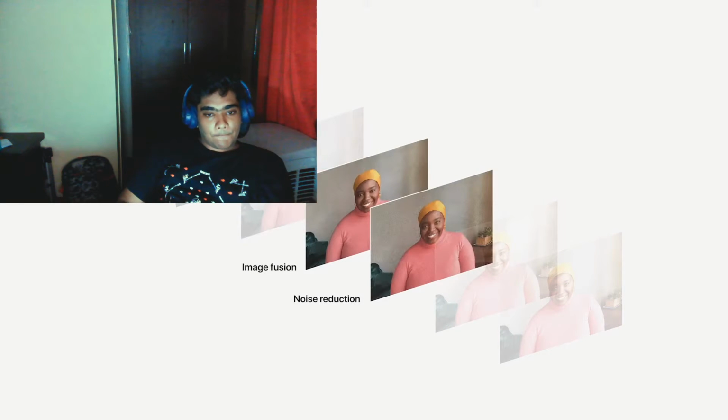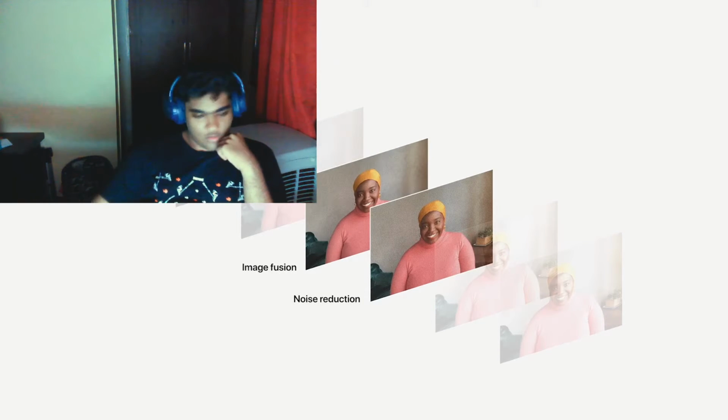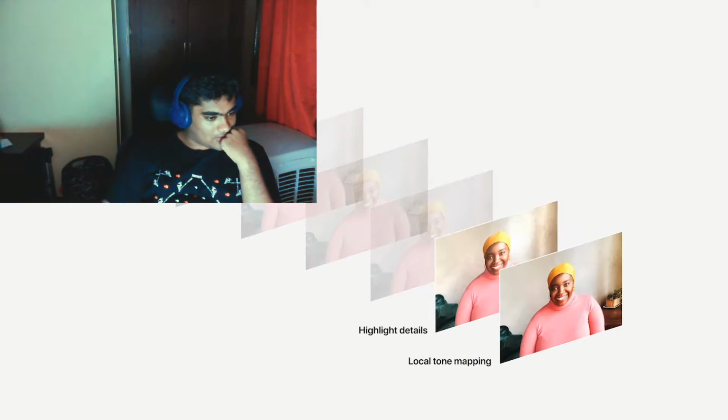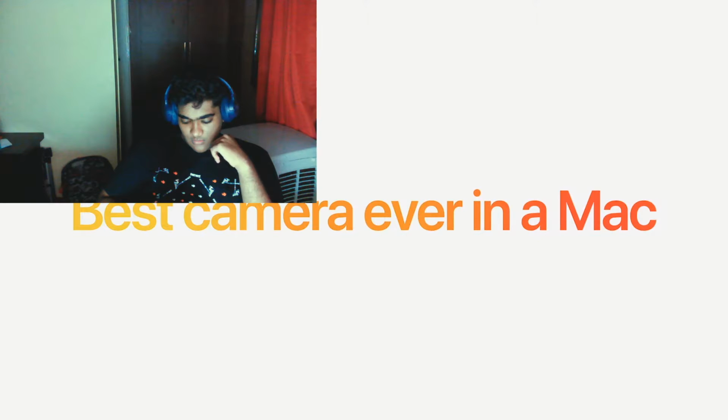It utilizes advanced noise reduction algorithms to bring a new level of clarity to your video. And it uses tone mapping to deliver enhanced dynamic range, bringing more detail to bright highlights and dark shadows. This camera will make you look like a rock star. In fact, it's the best camera we've ever put in a Mac.